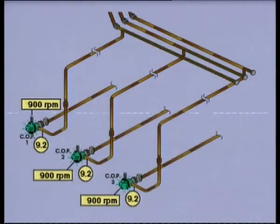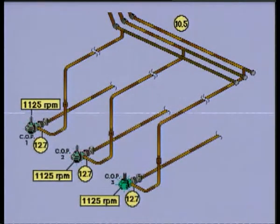Watch the head and increase the speed until the pumps reach maximum capacity, or until the manometer at the manifold shows the agreed maximum allowed pressure. In this case, you have a restriction given by the installation of 10.5 kilograms per square centimetre. All three pumps should run at approximately the same speed and at about the same pressures.